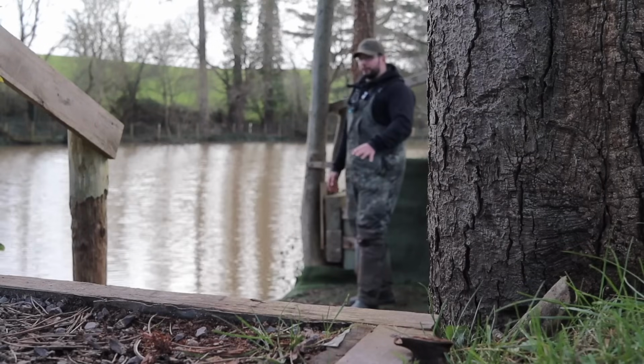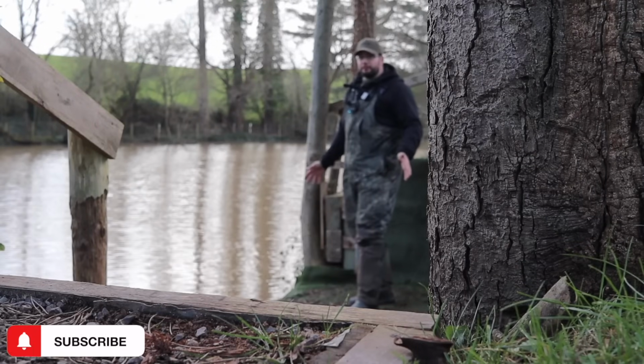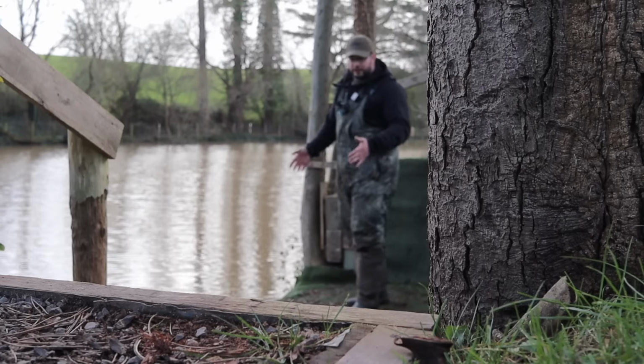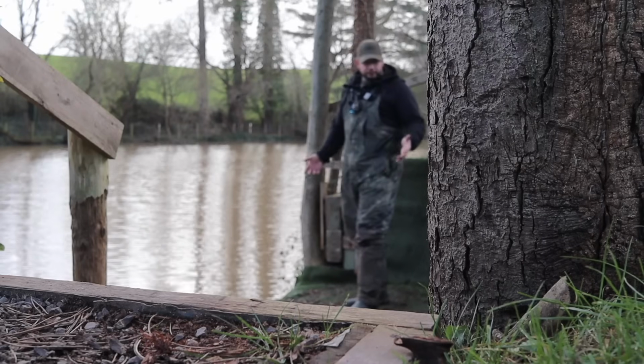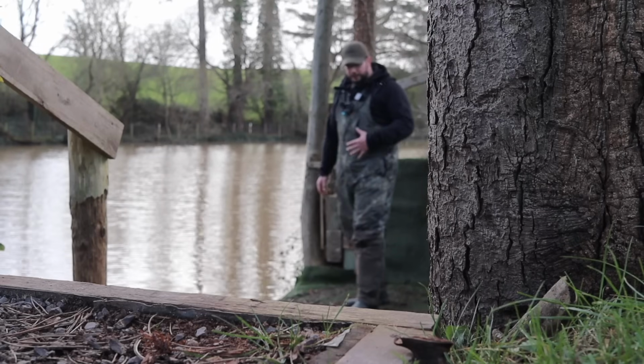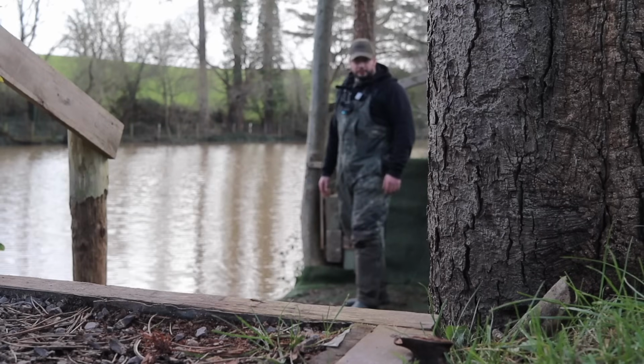Now personally it's not for me, I prefer more of a natural bank, but I do get that there's anglers out there that want a bit of comfort when they're out fishing. They want to be able to go out and catch a few, but they also don't want to get mucky and horrible, and they're used to that sort of comfort of maybe your home. So I do understand it, but it's not necessarily for me. But I just thought I'd show you. I thought it was a cool little bit different.